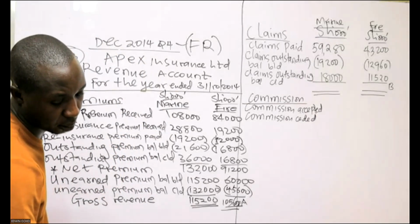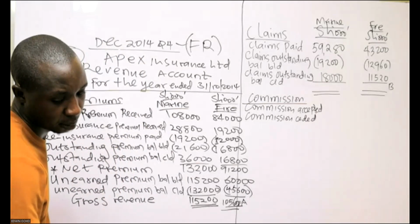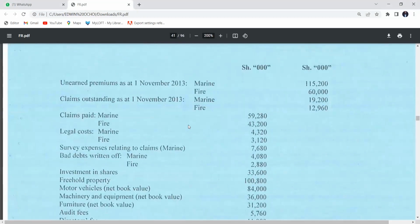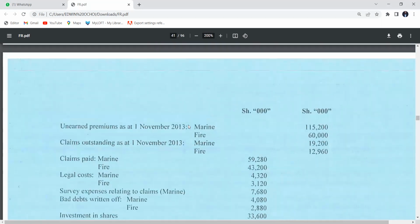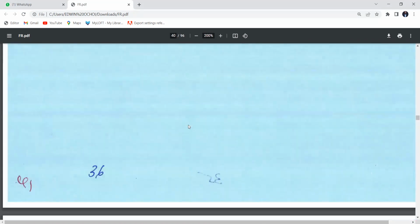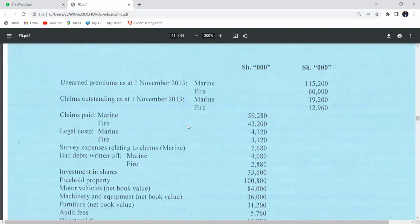See, we are going to expenses, we are not yet done. Is it not being recorded under claims? Which expenses are you talking about: legal, bad debts? Did they say that it's related to claims? So we have claims paid, legal costs. The expense which will appear in the revenue account is legal costs, or survey expenses relating to claims. Yes, that one is supposed to appear.